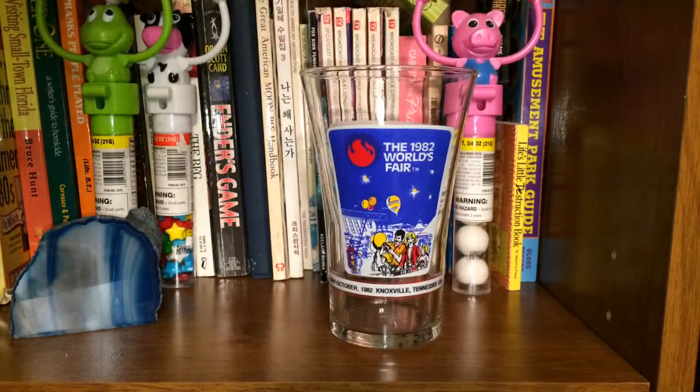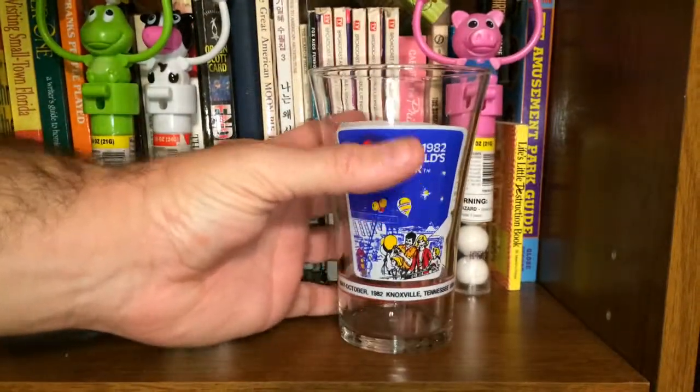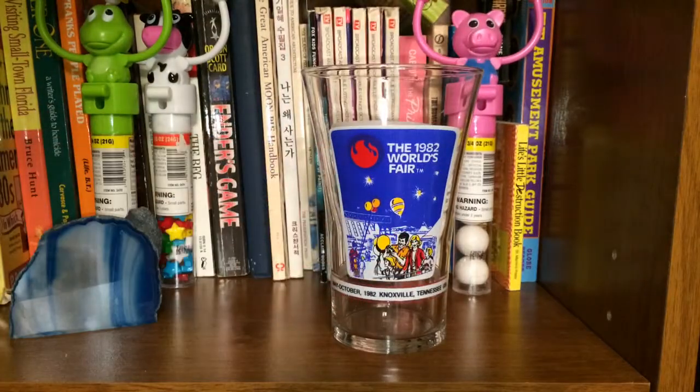Let me tell you, you can get these things cheap on eBay. At least I did a few years ago, and I must have bought like 8 of them over the years. My parents had a couple that we had gotten when we were at the fair, and I guess we went to a local McDonald's and got some drinks or something. So, there you have it. The 82 World's Fair glass.